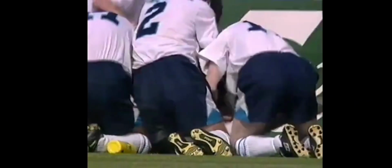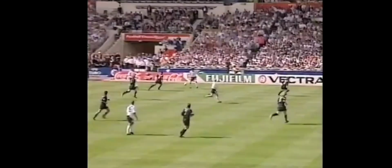Here's Gascoigne. Oh, brilliant! Oh, yes! What a wonderful goal by Gascoigne. What a pertinent answer to all his critics. And Terry Venables vindicated. Straight from the penalty save almost, England back on the attack.